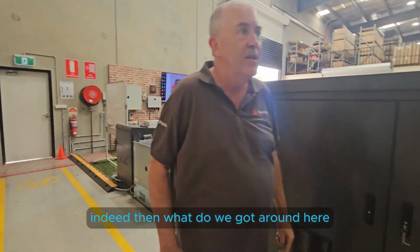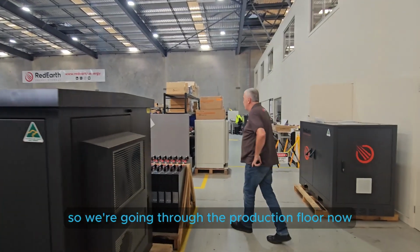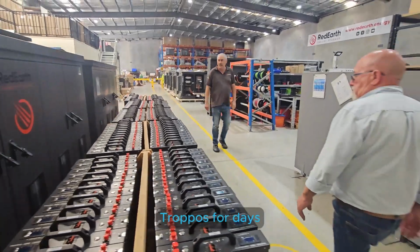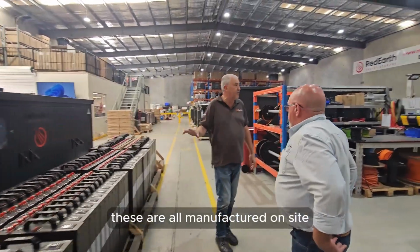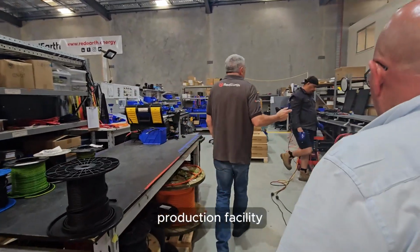And then what have we got around here? So we've got the HoneyBadger over there. You want to look at the HoneyBadger and the DropBear, or no? We'll go around here. Okay, so we're going through the production floor now. Troppo batteries for days. These are run through QC. These are all manufactured on site. So we walk through here. This is our production facility.